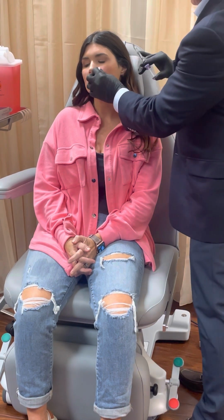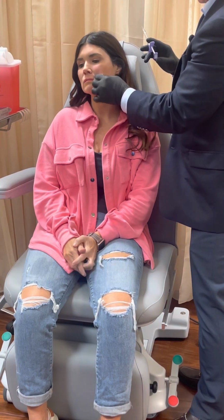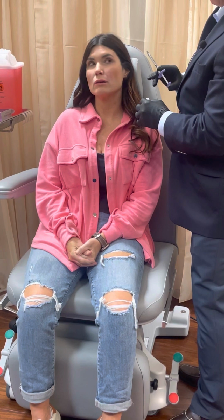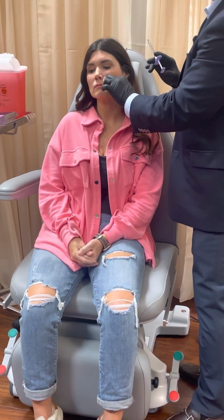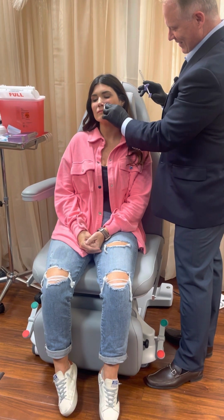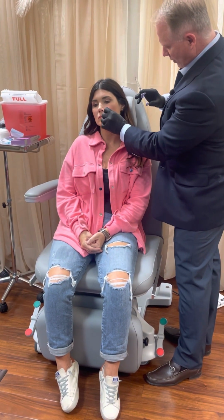As you see me come back and do multiple injections, you feel them less and less. Did that hurt? No. And she was pretty nervous. Is that fair to say? Yeah. Okay, relax and try not to smile even though we're making you look younger. Let's see here.